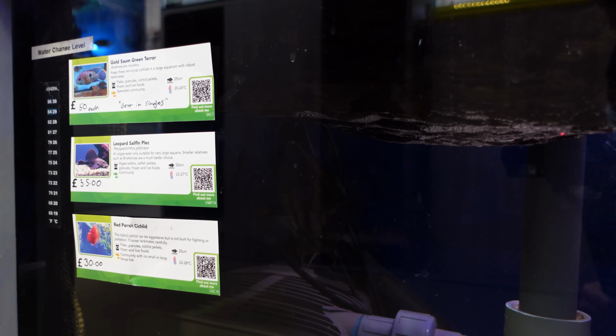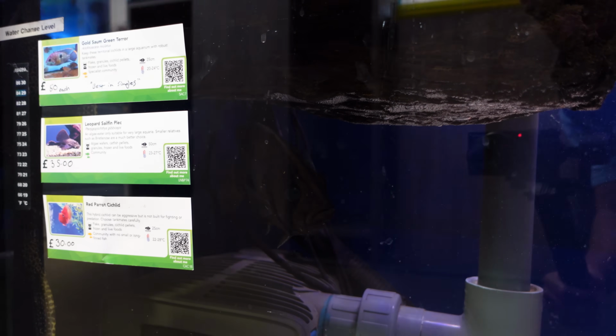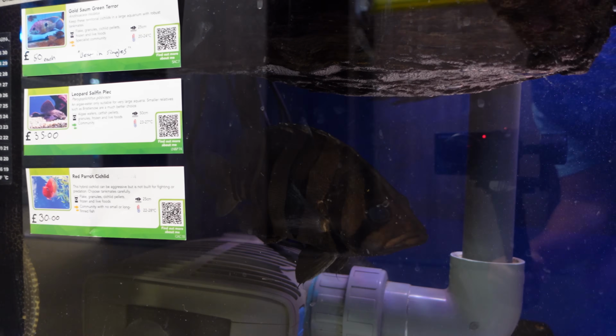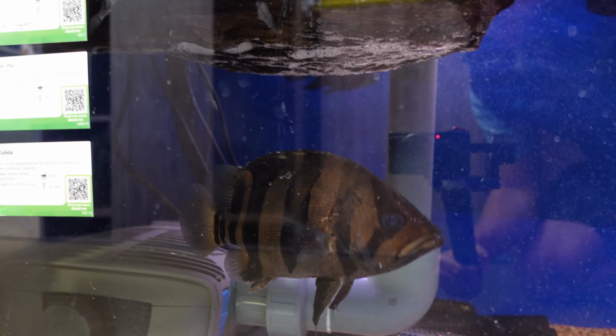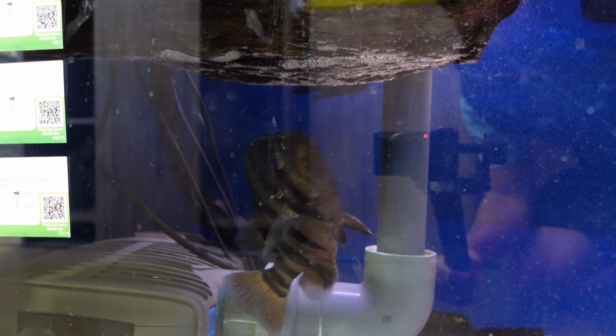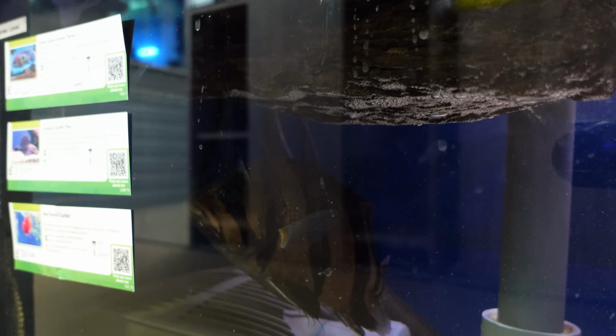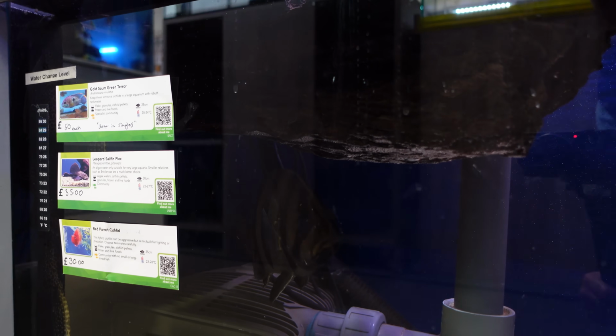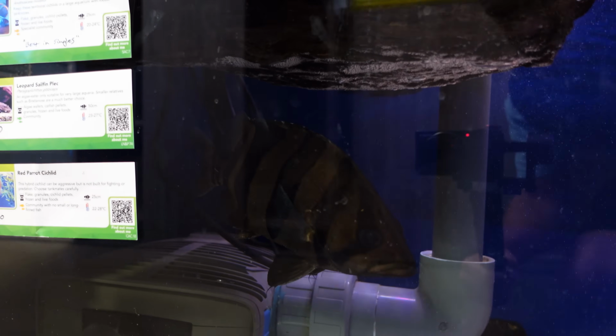Guys of you at home who watch the videos would know I've got quite a few of these growing out, but this is actually a pretty special one, and I'm really hoping he comes out and shows his colours. This is actually a 3-bar Datnoid, and he's pretty symmetrical. Now you do not see these very often, especially at this size. They're really, really sought after fish, and when they told me they had him, I had to come and check him out.